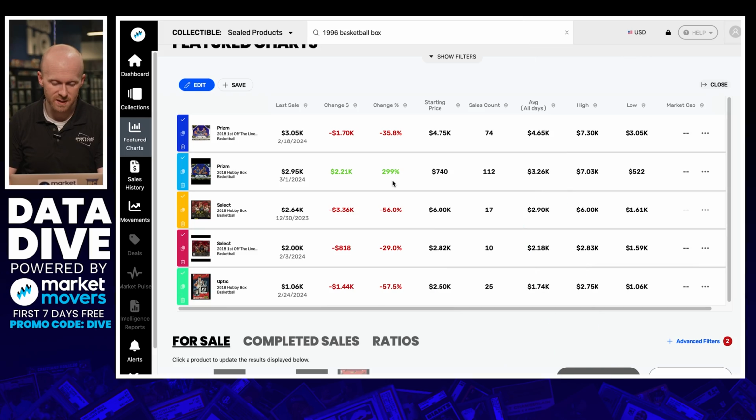And it's really interesting because we see that the regular hobby box is up almost 300% in that same time frame, whereas this one has come down to nearly the same price. So those are the types of things I look for. It's not enough to zoom in on one product and go, I want to buy a hobby box, let's get a hobby box. Look at the price trajectories over time and see where those things stack up. This one stands out to me as one that might be a good buying opportunity.